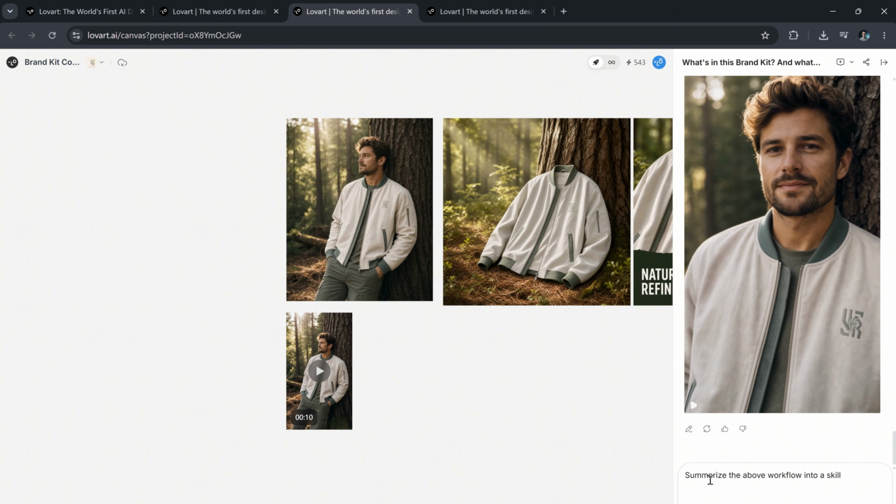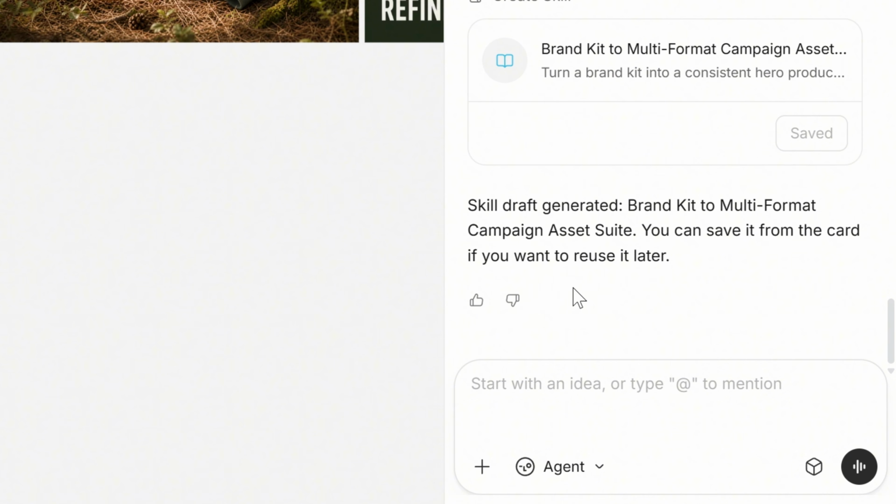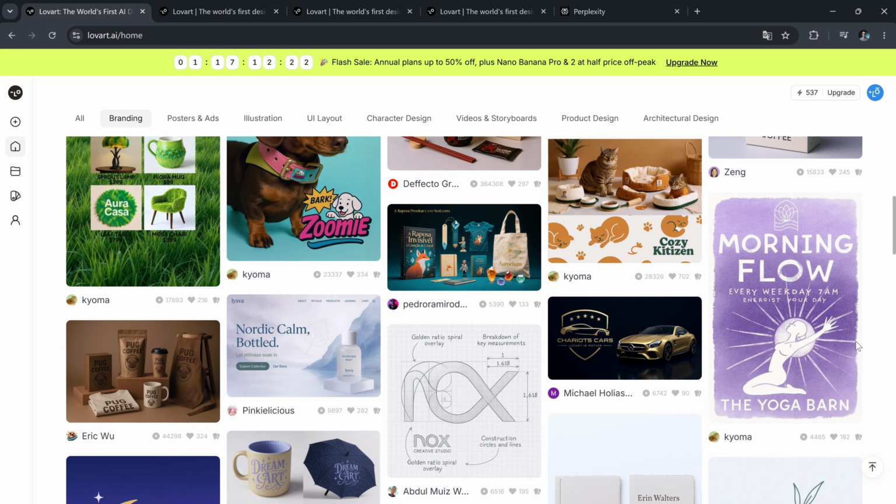Also, this whole process can be saved as a custom skill. Next time I need to create new campaign content for the brand, I won't have to build the workflow again from the beginning.